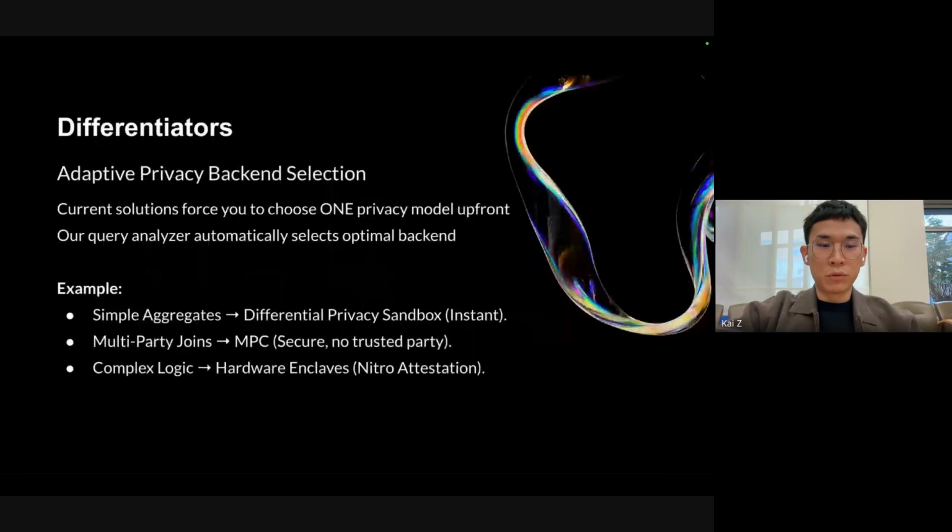Okay, Prism is built for the real world. Most of the competitors force you into a single privacy model, like only using MPC, which is slow, or only using enclaves, which requires hardware trust. Prism is different. We use adaptive privacy backend selection. Our system analyzes your query and routes it. Simple stats go to our differential privacy sandbox. Complex joins go into MPC. It is 10 to 100 times faster because we match the tool to the job.